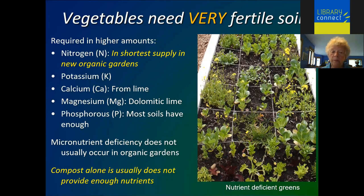Micronutrients, you may have heard of people worrying about whether they might have zinc deficiencies or other elements. In an organic garden, when you're using compost and a variety of ingredients and tree leaves, all of these ingredients have plenty of micronutrients already in them. There are all kinds of trace elements there. So it's just not a problem in an organic garden using these kinds of amendments.